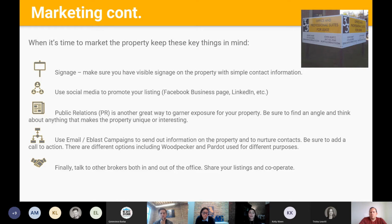Additional things to keep in mind. Signage, Sean talked about this. Sometimes you're going to use discreet or no signage, depending on what's going on at the property. But if you have a property that allows for big signage and appropriate signage, make sure you take advantage of whatever's there.